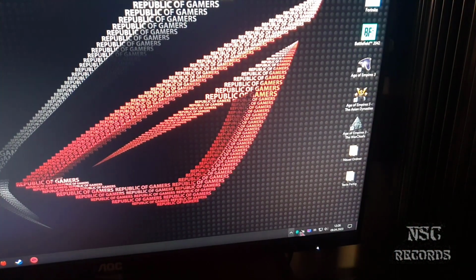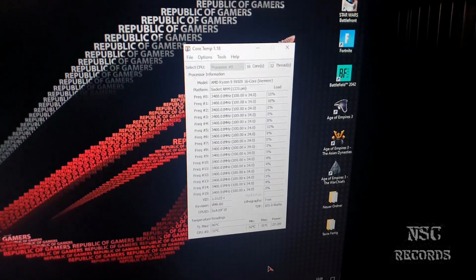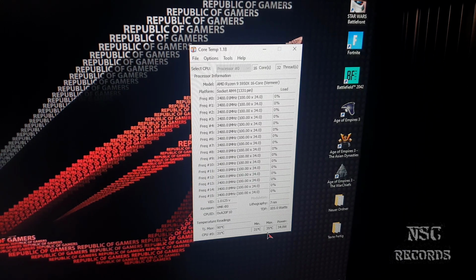So now the difference, take a look here. We are now at 33 degrees, just starting the computer. It was before at 62 degrees, just so that you can see the difference. And this is really a lot, okay? So we are talking about nearly over 30 degrees. Here we are at 30 degrees right now, the maximum was 35, and before it was 62 degrees. And also the power consumption is now very low, and that's great. Really, you guys gonna love it.